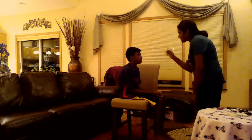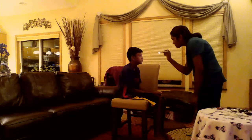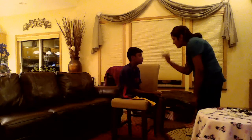Okay, I'm going to check your corneal light reflex. I'm putting the light on the bridge of the nose. The light is seen equal and bilaterally in both pupils. Both have brisk constriction. Pupils are equal and reactive to light and accommodation.